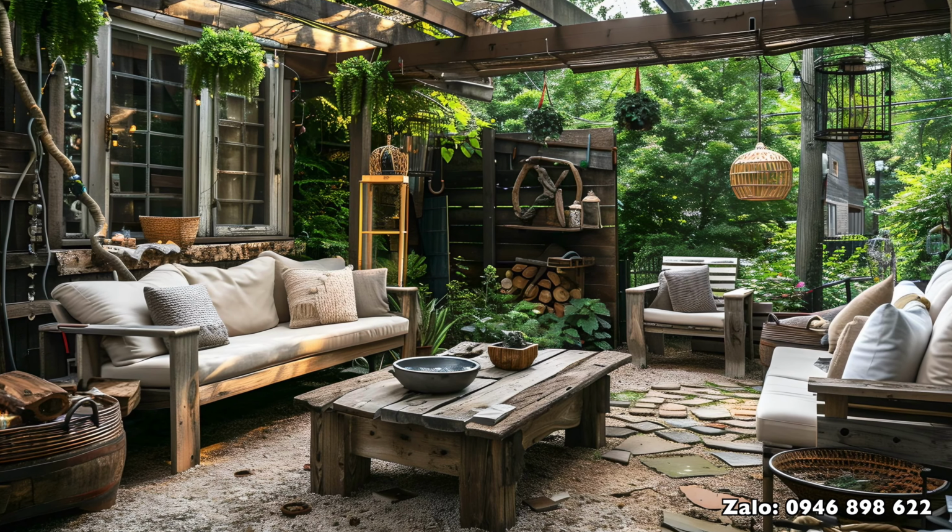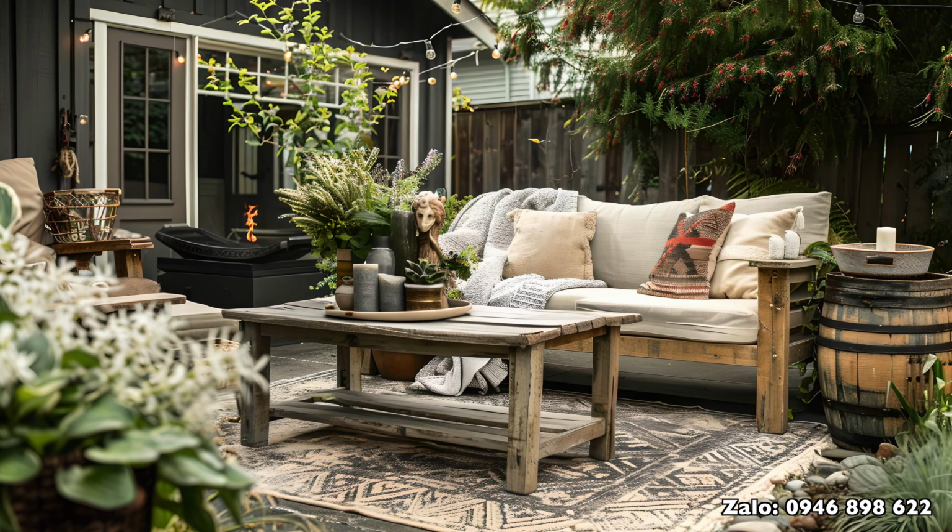Four, comfort and coziness. In this section, we highlight how the vintage patio design seamlessly combines aesthetics with comfort. Plush cushions and throw blankets in soft, earthy tones lend coziness to the reclaimed wood furniture.